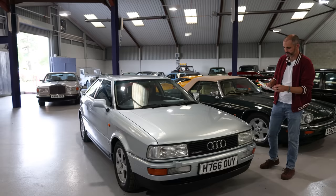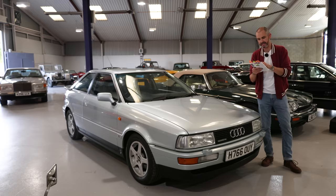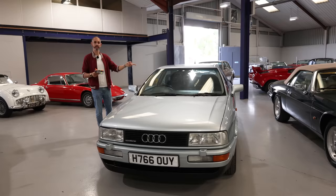But this particular car is cool. Why? Because it is a one owner car. Purchased in 1990 for 27,000 quid, and it has an incredible amount of service history attached to it. And I think 12 to 18 grand, when you consider that the boxy previous quattros now, this spec 20 valve turbo, are now what, 70, 80,000 pounds? This is starting with a one in front of it. That's pretty good value.